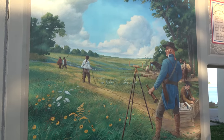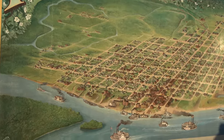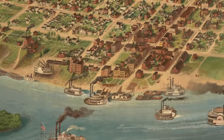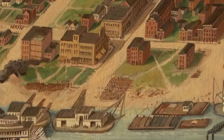George Rogers Clark, perhaps? So that would have been Paducah in 1873. There were steamboats, the confluence of the two rivers, and we are somewhere around here right now.